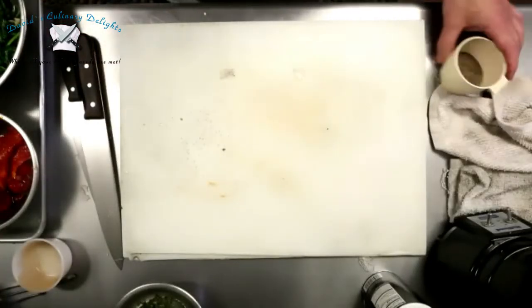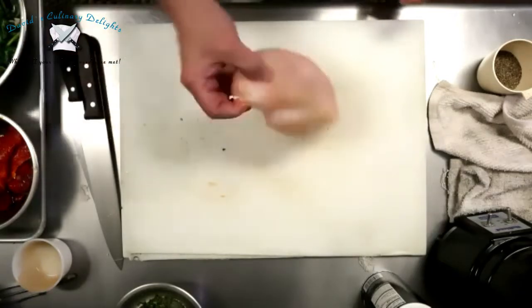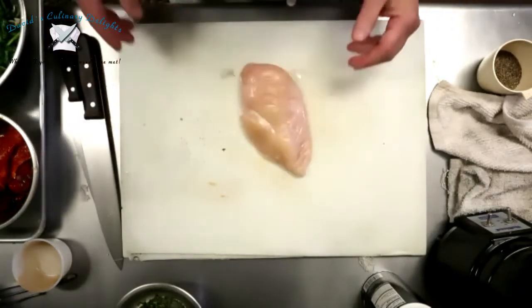All right. So let's see. We have everything. We got spinach. We got the chicken. We got the roasted peppers. We got the cheese. So the chicken, right? You want to get a nice breast of chicken, okay?